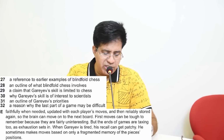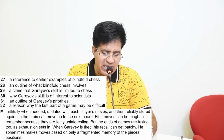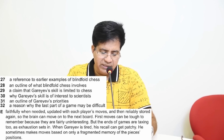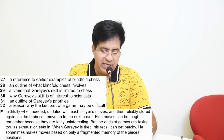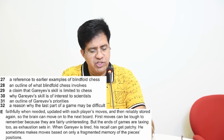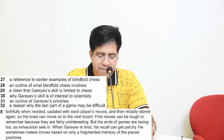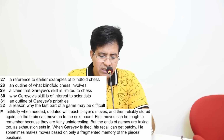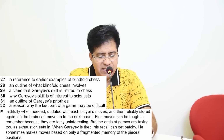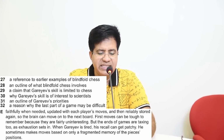Blindfold chess. They mention the nature of the game is to run through possible moves in the mind to see how they play out. From this, regular players develop a memory for the patterns of pieces. It involves this, the defenses, second thing. And the third is attacks. So for 28, question is an outline. Now what is the outline? Outline is patterns of pieces make, the defenses and attacks. So for question number 28, outline of what blindfold chess involves, that is E.